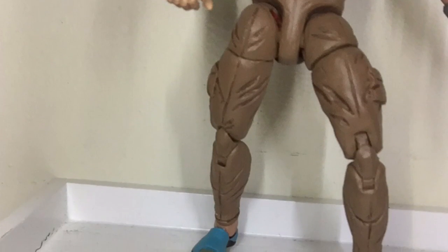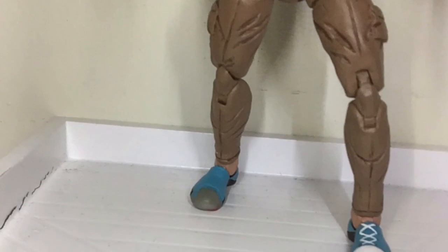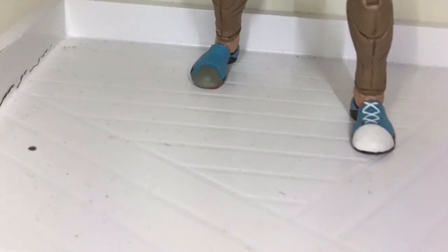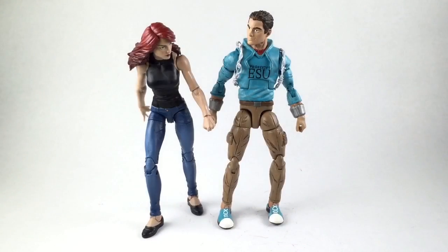He's wearing cargo pants, so I did sculpt the pockets on the side of the legs. Sculpted some shoes. I painted the laces. Laces are hard to sculpt, especially on a 6-inch figure. But there it is, Mary Jane and Peter Parker. Looks like they're holding hands. They're really not. Her hand's in front of his. Looks like she's walking away like, let me take the lead, Pete.